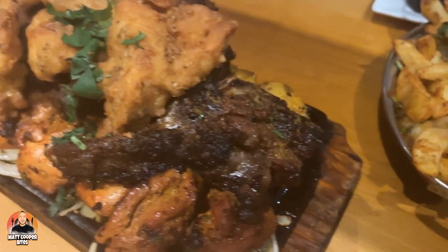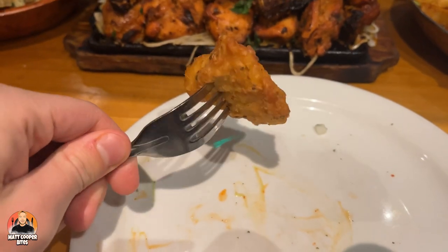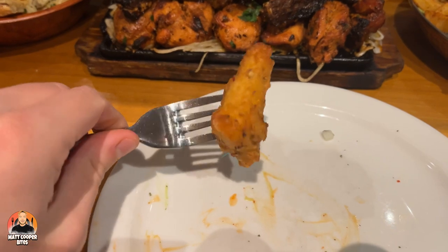Right then, let's get into it. Starting with the fish pakora. These were great. Crispy on the outside as expected, but the fish was really fresh and white and tasted great.